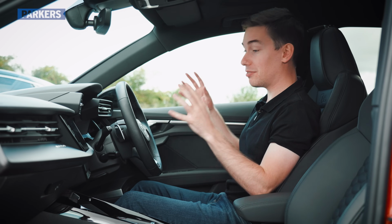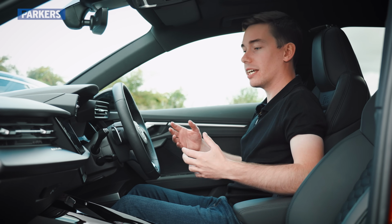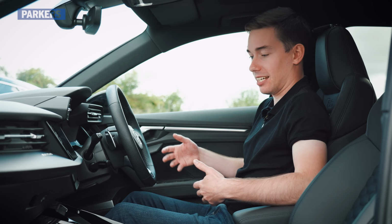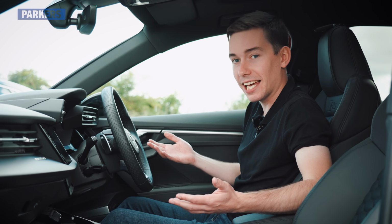Apart from that though, the differences in here are really minor, and I do wonder if some RS3 owners might wonder where the extra £14,000 has gone over the S3, because let's face it, this is where you're going to spend most of your time, and the difference between the cabins is, well, there's hardly anything.